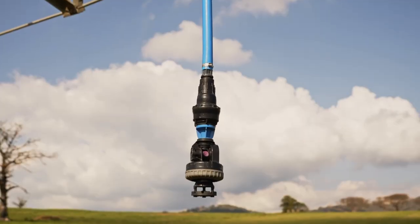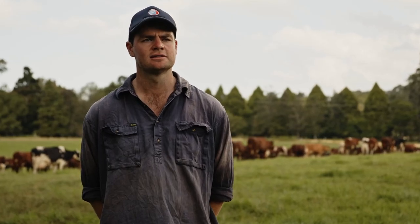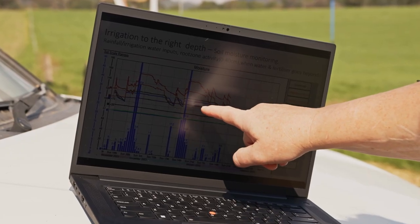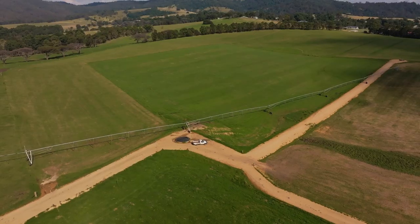With our irrigation, it's always about using the water that you have more efficiently. So whether that's by a few of the upgrades we've been doing to our irrigation systems. So it's about choosing your irrigation infrastructure for the soil that you have underneath it and the types of crops you want to grow underneath it.